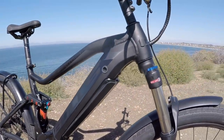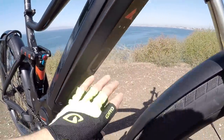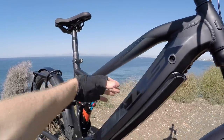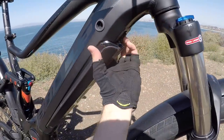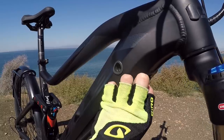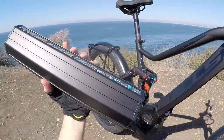The PowerTube battery weighs 6.3 pounds on its own, but when you add this metal shielding that sort of matches the bike and adds some protection, 7.2 pounds. So it's definitely heavier than the older power pack, but it frees up that space for a bottle cage and stuff, and it looks nice. So there's a little button here, press the little button, and then it goes the rest of the way. Oh, there it is. Nice, so 7.2 pounds here.